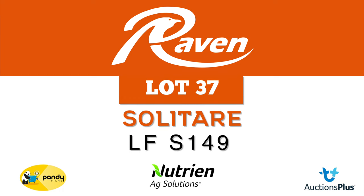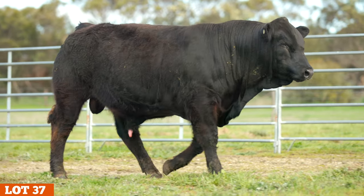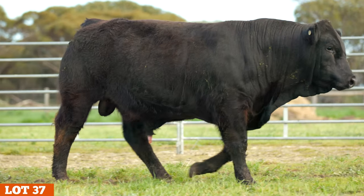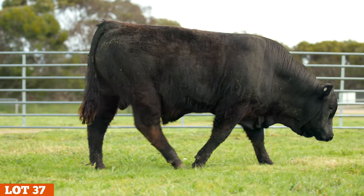Lot 37, Raven Solitaire LF S149. Carcass quality comes delivered in droves with the Varilec Geddes 7068 Limb Flex. A great prospect for the beef producer wanting to add hybrid vigour into their black herd without giving up marbling and market options.